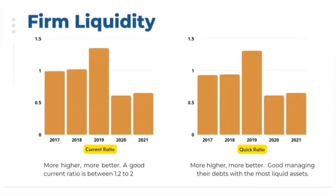This slide shows a graph of current ratio and quick ratio. The higher the ratio, the better it is for Sapura Energy Berhad. Based on the graph, Sapura Energy managed their short-term debt efficiently in 2019.